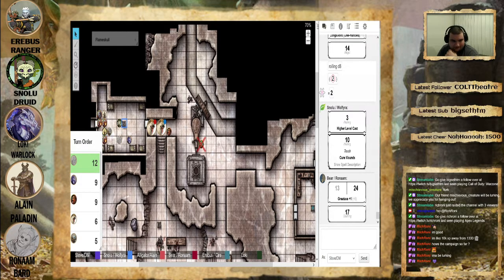I have a slight question. Can I have the drow's heart after this is all over? Oh, that's not a question for me. As I chop this, as I just cleave this bugbear down to the ground, I see Loki on the other side of him. I'm just like, all in a day's work.